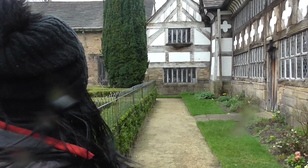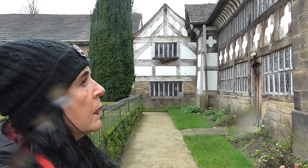And back then, we've come to the back of the hall now. That was the original building, right over there. We'll come to it in a second. This was built by the Ainsworth family who bought this place in the 1800s. They had a lot of extensions put on. They built their own church. They had a lot of money.